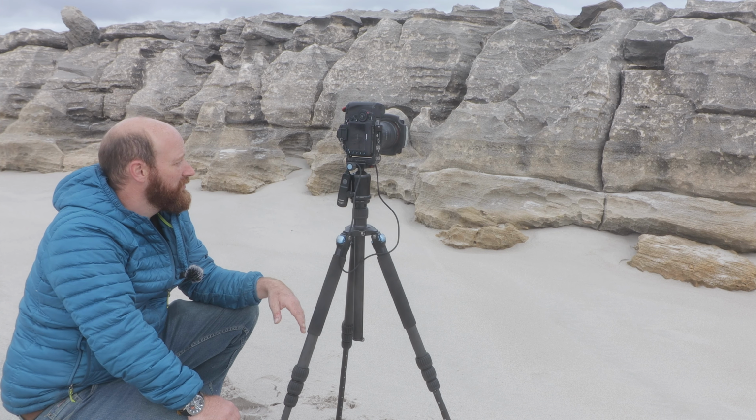Wow, how striking is this rock? I'm trying not to stand in areas of my composition because I don't want to clone out my footprints. From up there, it did not look very big. My God, this thing is just balancing here. I can see little cracks in the rock. Jesus.